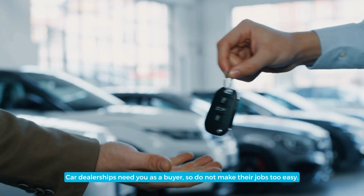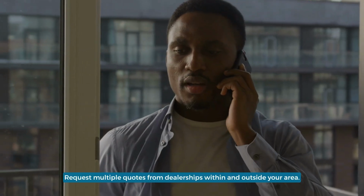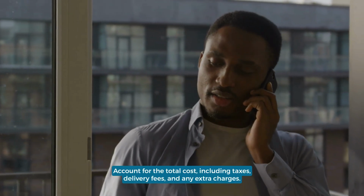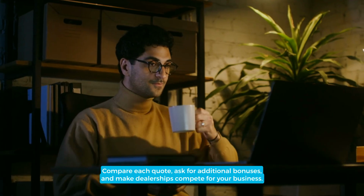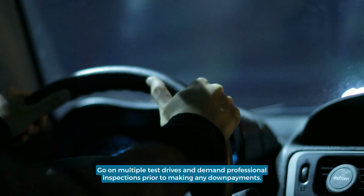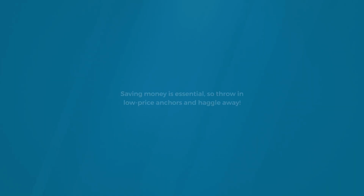Car dealerships need you as a buyer, so don't make their jobs too easy. Request multiple quotes from dealerships within and outside your area. Account for the total cost, including taxes, delivery fees, and any extra charges. Compare each quote, ask for additional bonuses, and make dealerships compete for your business. Go on multiple test drives and demand professional inspections prior to making any down payments. Saving money is essential, so throw in low price anchors and haggle away.